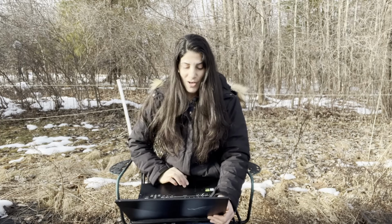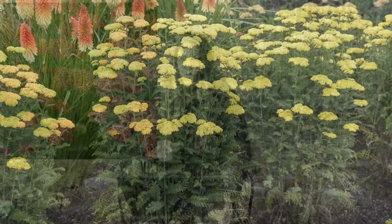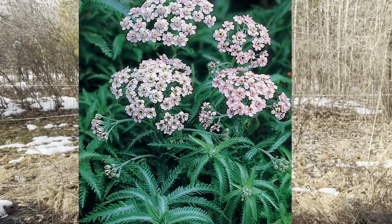And let's move on to the next plant, and that is yarrow. So yarrow is a medicinal plant, and now it comes in all sorts of colors and also textures. Yarrow has a beautiful leaf texture to it. It has kind of a fern appearance, but last year I planted a yarrow that had a completely different appearance to its leaves.